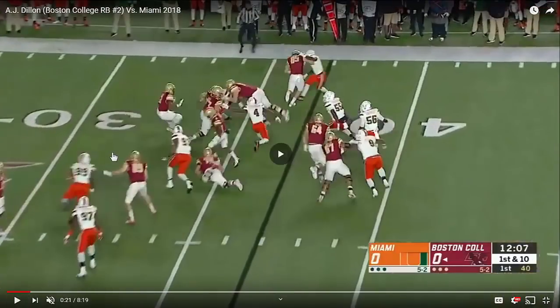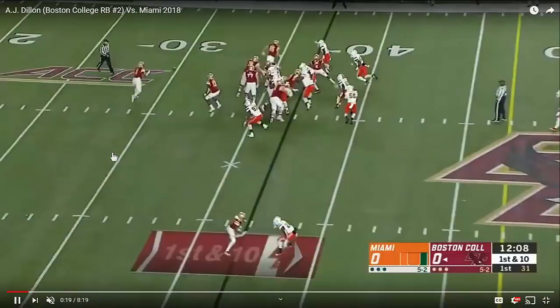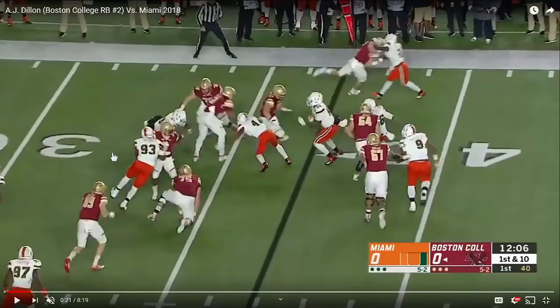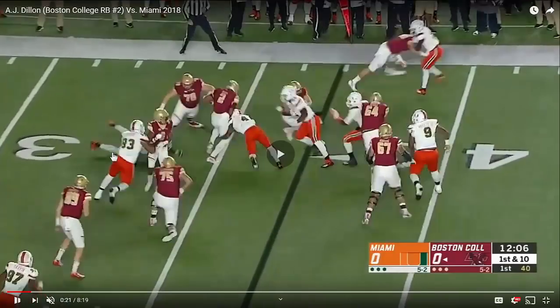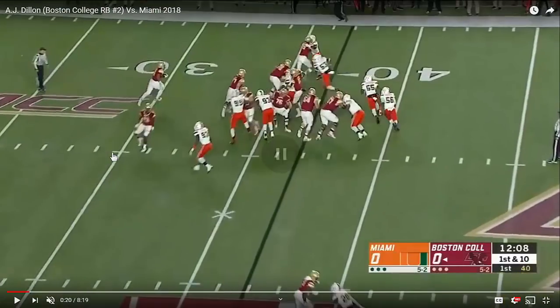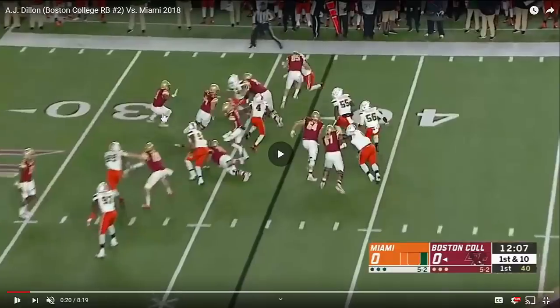So in one sense, he does a pretty good job, but he's not a guy that you're going to look at going top speed, going east-west to north-south, and not have to make some adjustments and slow down a little bit or be a little awkward with it. Good reading, though. He reads the field on the outside on this toss play well, sees 53 coming up the field, understands he's got to make that move, and he does it immediately.